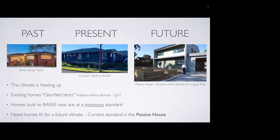So that's the past. It's a brick veneer house, poorly insulated, very, very drafty, soaks up the heat during the day and pumps it back into the house at nighttime. So it's really unpleasant to live in.